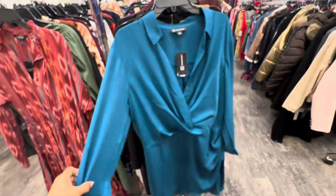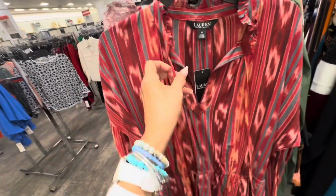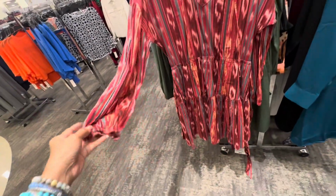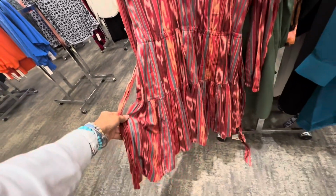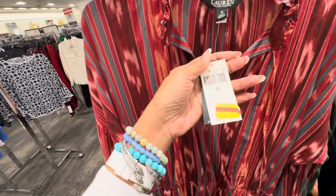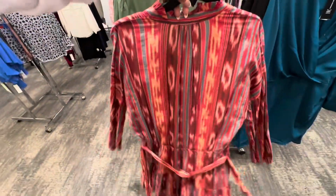$14.96, yes. So look at this colorful Ralph Lauren with a tie on the neck, long sleeve with elastic around the waist. We have two tier with a string around the waist also. Size 12, $29.96. And this is the back.